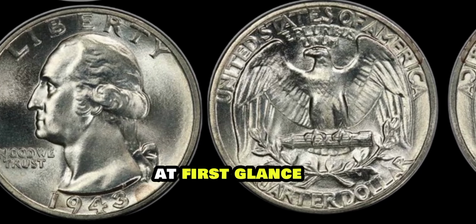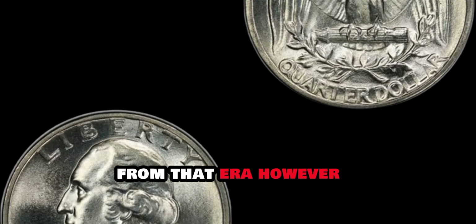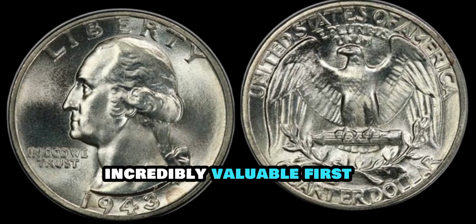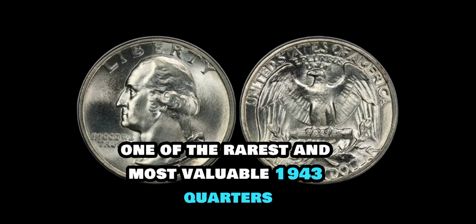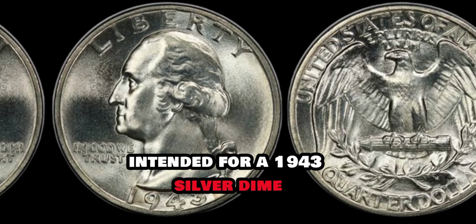At first glance, the 1943 Washington quarter might look like any other quarter from that era. However, there are a few key factors that make certain 1943 quarters incredibly valuable. First, let's talk about minting errors. One of the rarest and most valuable 1943 quarters was struck on a silver planchet intended for a 1943 silver dime.